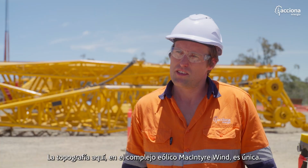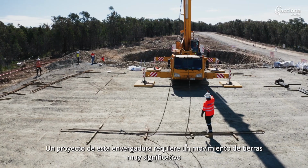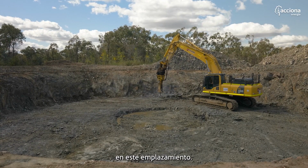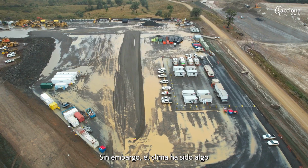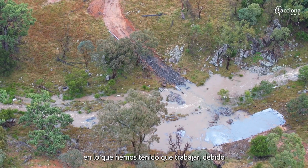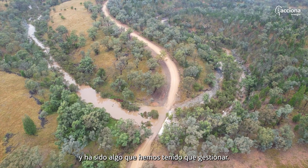Topography here at the MacIntyre Wind Precinct is unique, it's challenging, varied. A project of this size presents a really significant civil earthworks challenge, particularly associated with the rock that's present here on site. When we first mobilised out here, the region was coming off 7 years of drought. However, the weather has been something that we've really had to work around given the unseasonably heavy rains and flooding. This impacts all areas of the project from access roads to civil works, which has been something we've had to manage.